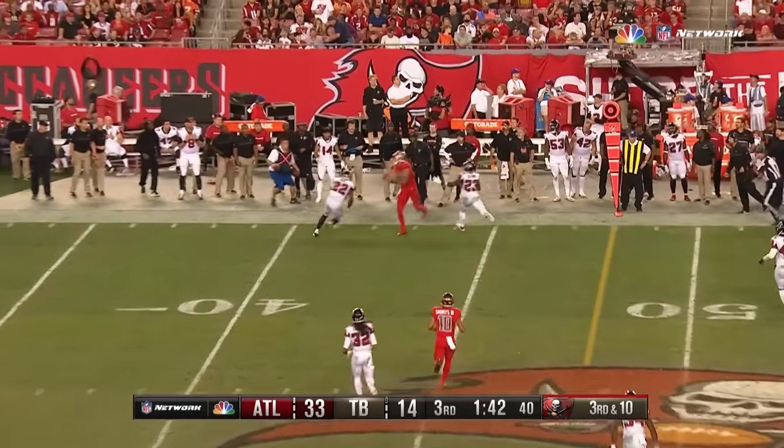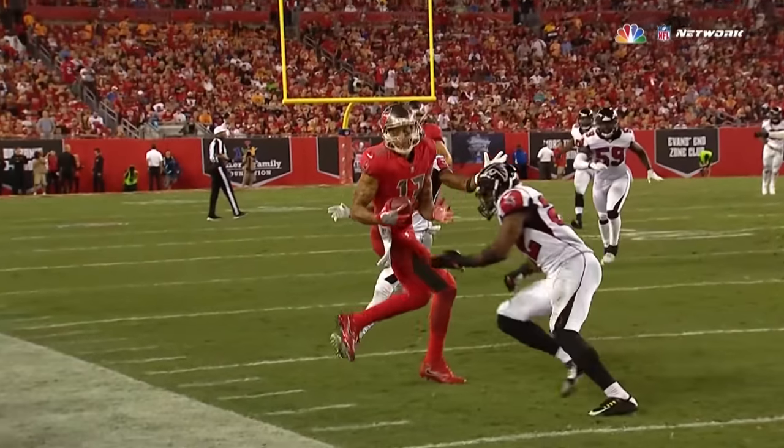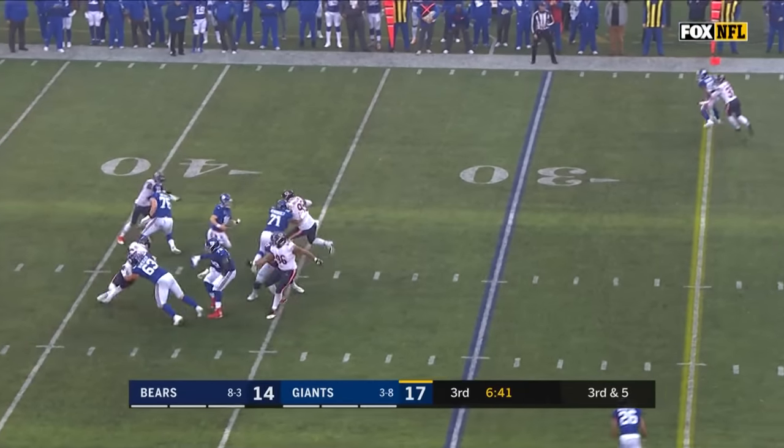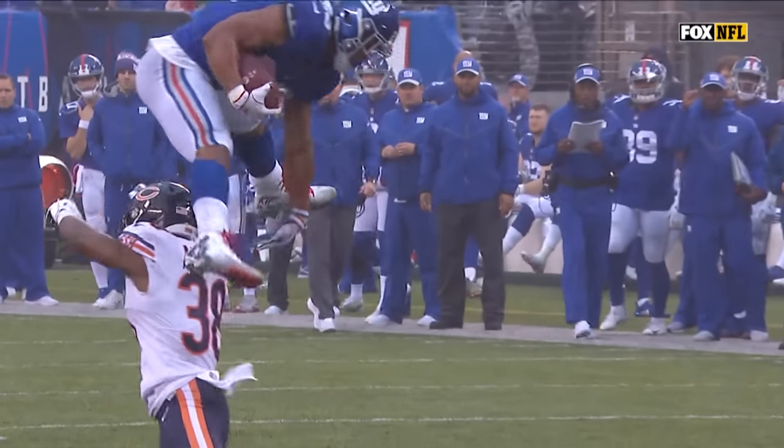Winston. Wow, man, there's that one-handed catch. What a grab. Odell Beckham would be proud of that one. Holy cow, what a catch. Four-man rush. Manning still gets pressure. Now there's Barkley again. A first down leaping over people.